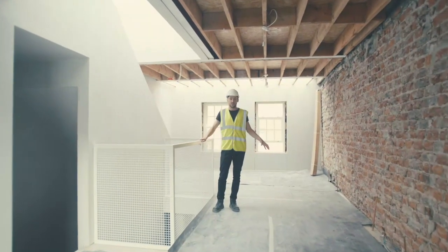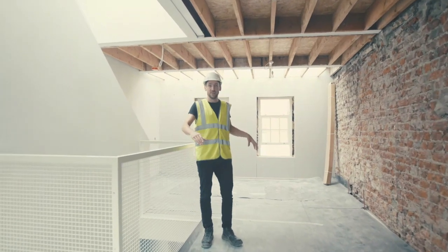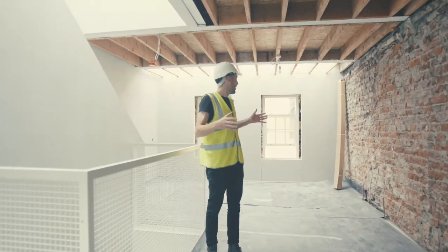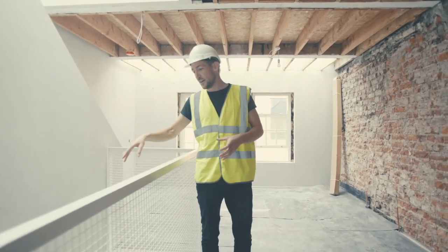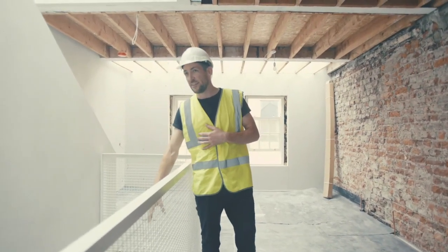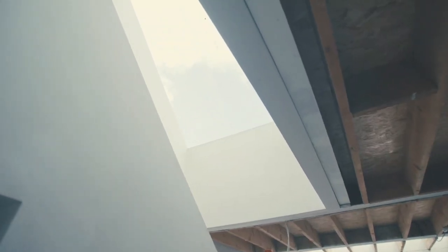So in the centre of the open plan living space, this will become the dining space. What defines this area from the kitchen and the living space is that we have the void here and the balustrade with the connection to the landing down below. And then we also have a good connection with the roof light and the roof garden up above.